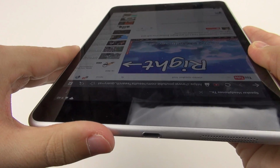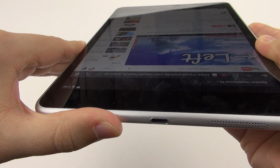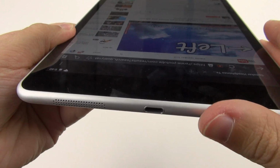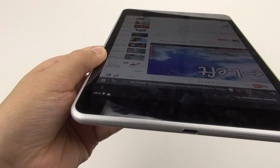Left channel, right channel, right channel, right channel, left channel, left channel, left channel, right channel, right channel, right channel, left channel, left channel, left channel, right channel, right channel, right channel, left channel, left channel.